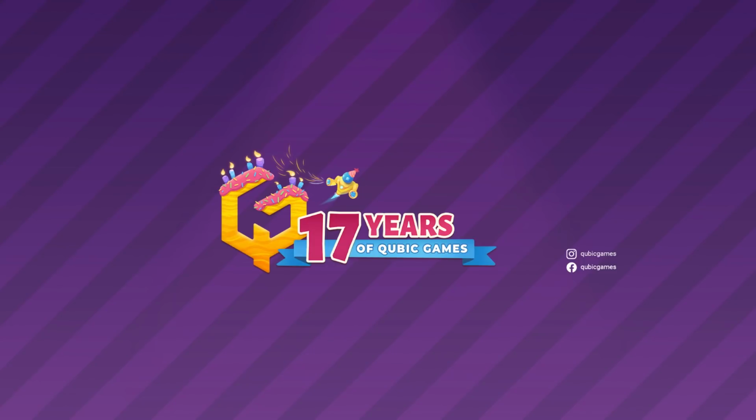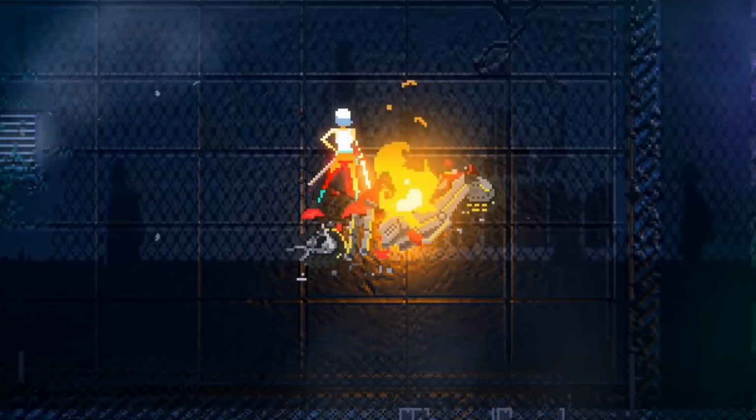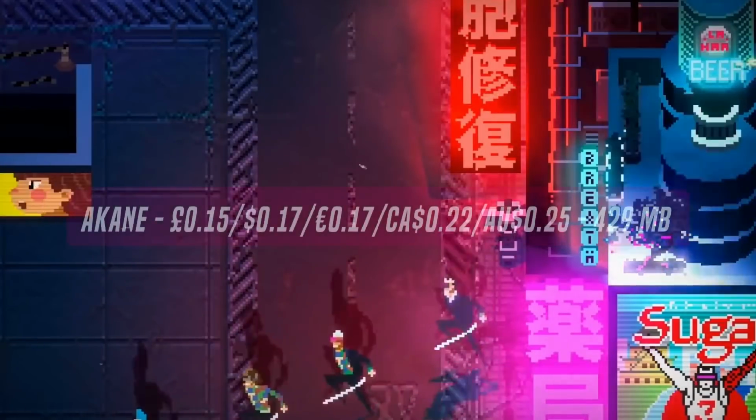I'm now going to go through 5 games, which are about 17 cents, depending on your region, obviously the 17th anniversary sale, and they're classic loading games, some of them. When I say loading game, it's a game that you can pick up and play while you're actually deciding what you want to play long term. The perfect example of a loading game then is Akane.